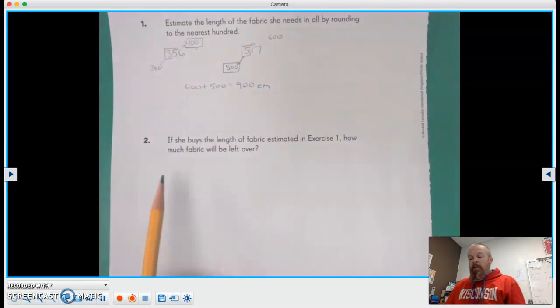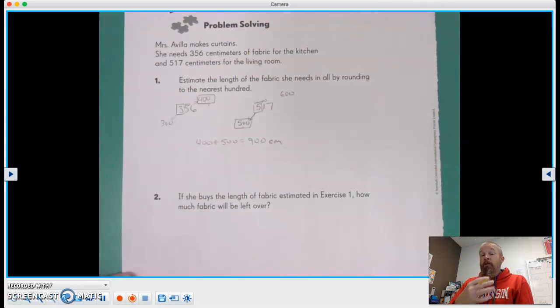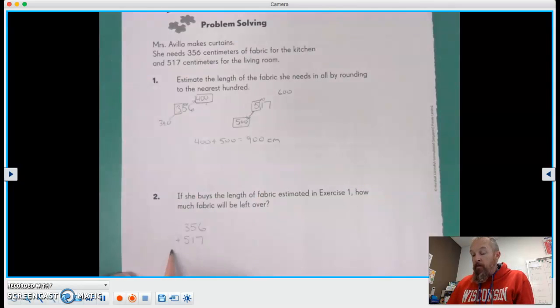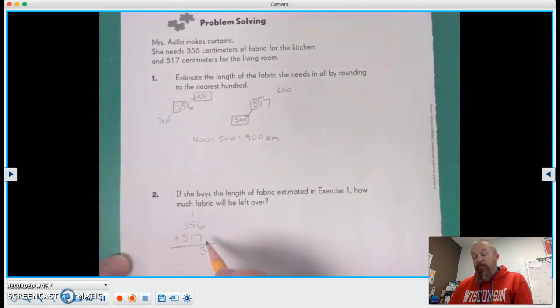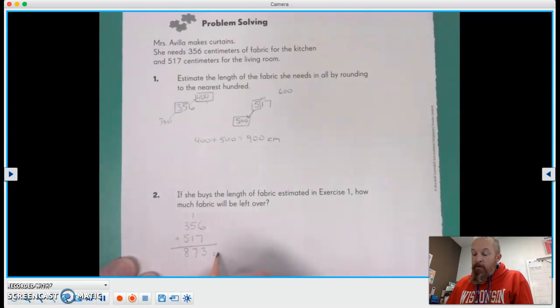Okay, number 2, if she buys the length of fabric estimated in exercise 1, how much fabric will be left over? So now we have to go back and we need to do the math with the real numbers on here, right? So 356, and we're going to look at 517, and we're going to add those together just like we did up here. And this is going to give our actual value of the exact amount needed. 6 plus 7 is 13. 1 plus 5 plus 1 is 7. 3 plus 5 is 8. So the real amount we need is 873 centimeters.